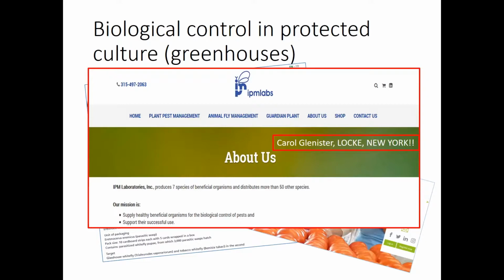How many people know about IPM Labs? Yeah. So it's actually part of what we're talking about, this augmentation biocontrol, making these available. And I know that Carol provides a lot of parasitoids for the dairy industry for fly control, like I was saying before.